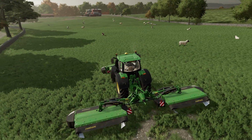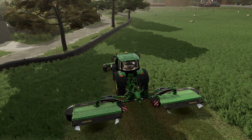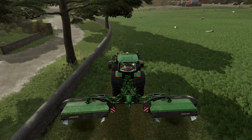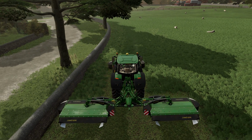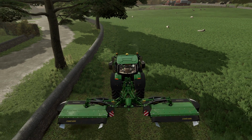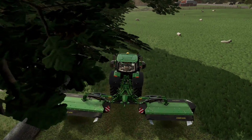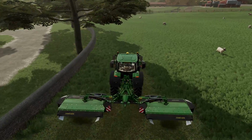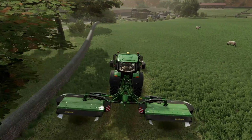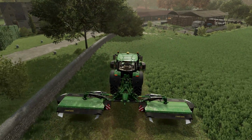Okay, so as you can see, I have grabbed the John Deere mowers. I've got the 6230, just because I thought that would be quite a good test for them. They are meant to require a total 280 horsepower, and that is what this John Deere has. So we know the 6250R will run them with a little bit of power to spare. This is right on the line.